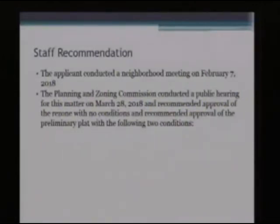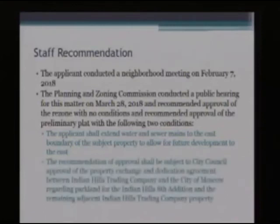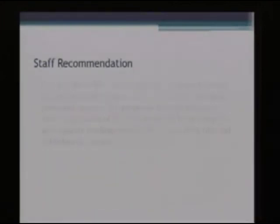And they recommended approval of the rezone with no conditions, and then recommended approval of the preliminary plat with 2 conditions. First one was that the applicant extend water and sewer mains to the east boundary of the property to allow for future development to the east. Currently, I think there's just water that's being extended to that property, so it's storm and sanitary that they would need to extend, and it's only a 10-foot segment. And then the recommendation in regards to the parkland exchange being completed prior to the plat going before council.